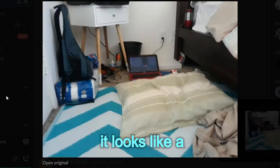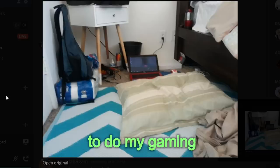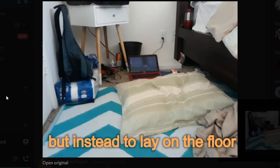What is this though? It looks like a bed that a dog sleeps on. I lay upon my floor to do my gaming. But why don't they just lay on the bed? They chose to not lay on the bed, but instead to lay on the floor.